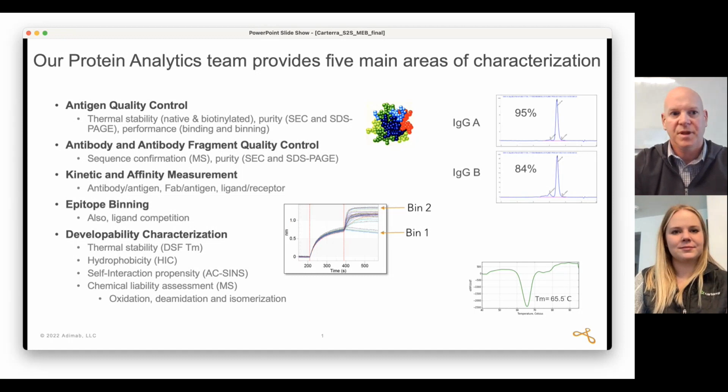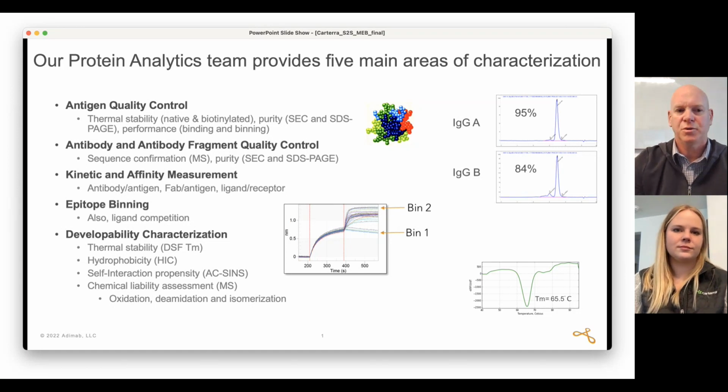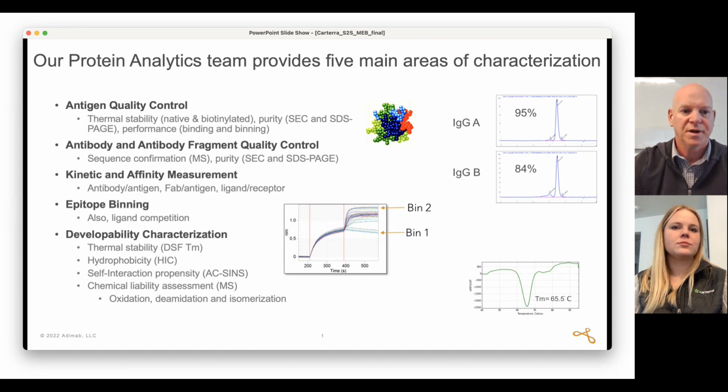We're a protein analytics group at Adimab, and we've got a little under 20 people who are split into three groups. We have an antigen quality control team. We have a mass spectrometry team, and those folks are really charged with quality control on our antigens, on our outputs from our selections, antibodies, antibody fragments. And then there's a sprinkling in of this developability characterization that has been big for the last 10 years or so. The mass spectrometrists work on chemical liability assessments, and then we all sort of pitch in on some of these developability characterizations like the thermal stability, the hydrophobic interaction chromatography, the AC-SINS assays.